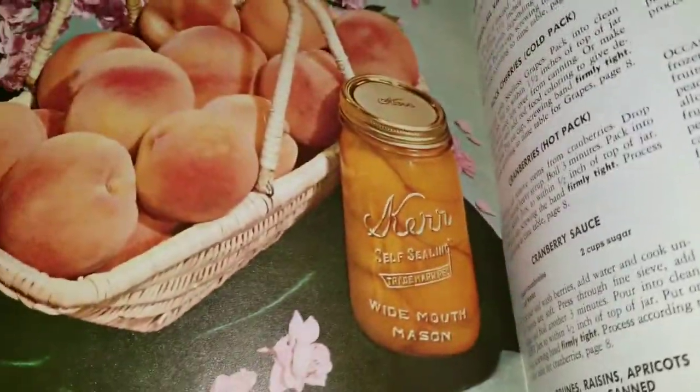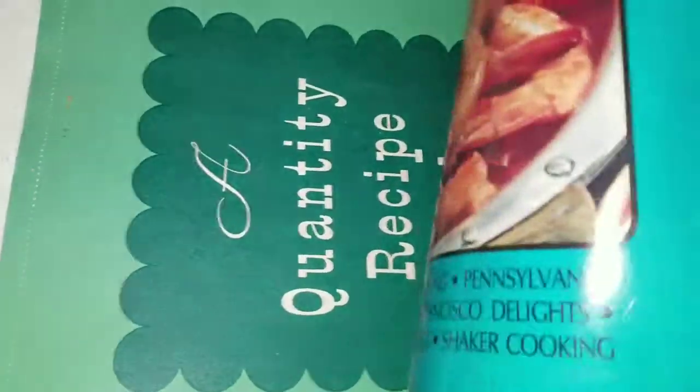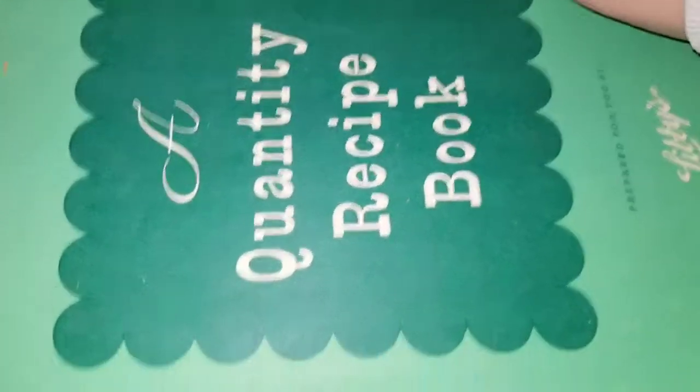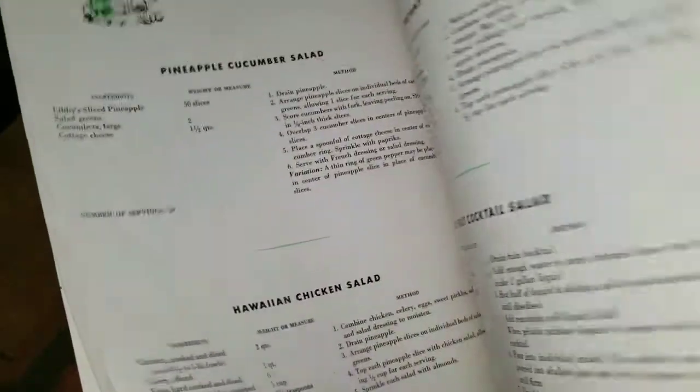I actually have some paper. I think I showed it off in my last junk journal planning video. That would go perfect with that for a junk journal paper kit or a junk journal in general. And this one's actually, I think, pretty old too. Yeah, that one is. So that's going to be a fun one.